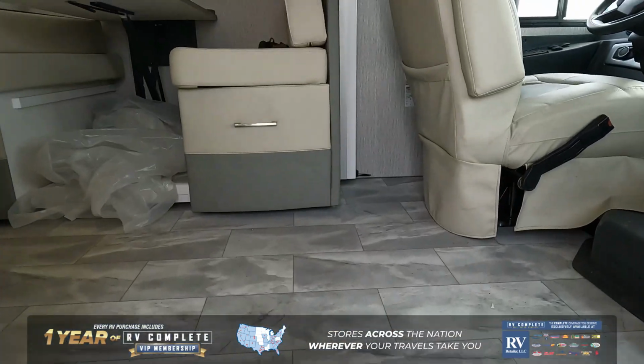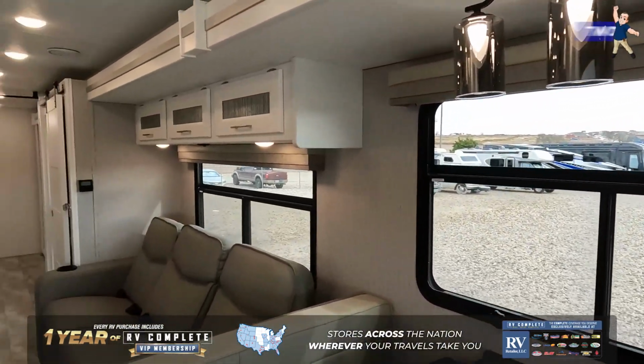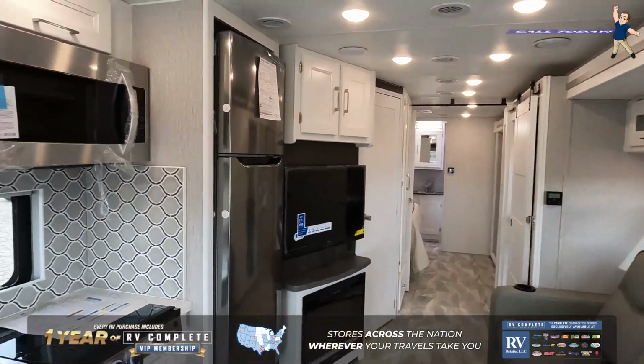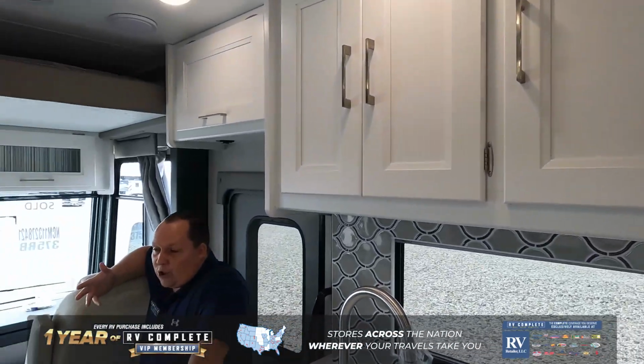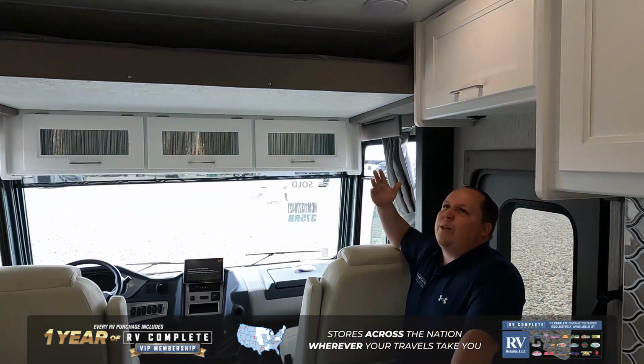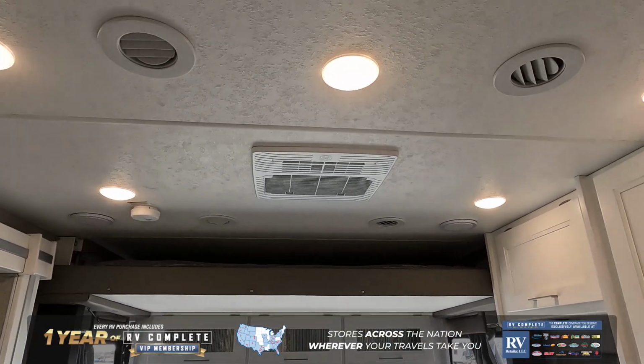So inside, right away, you're gonna notice this isn't your traditional Class A gas motorhome. It's a lot more modern and contemporary. It's light in here, it's bright in here. A lot of that has to do with the interior decor choices, and a lot of that has to do with the LED light strips. 3 sets of light strips I think looks absolutely fantastic.